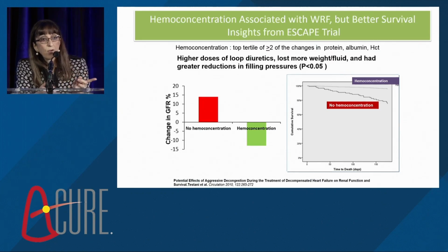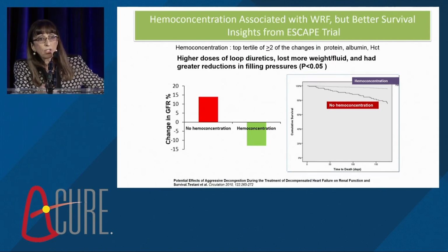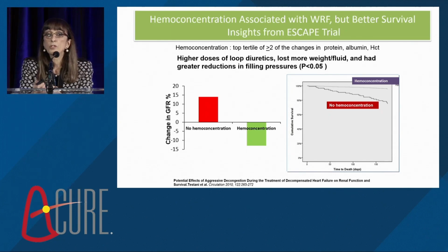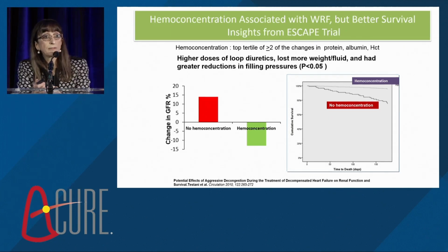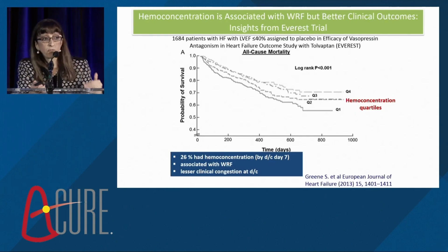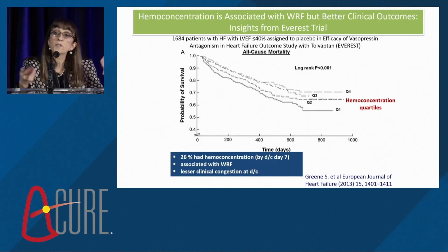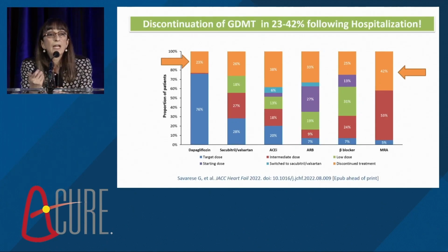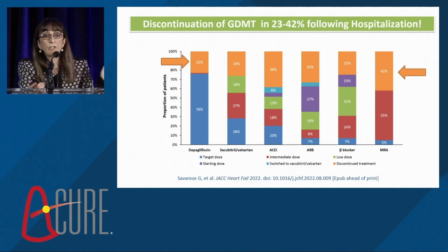And rise in creatinine, shown on the left side, which is called change in GFR, if accompanied with hemoconcentration, rise in hemoglobin, is associated with better outcomes. It may be a reflection of appropriate decongestion. Now we have these better markers, potentially hemoconcentration, as a surrogate of what's happening with the successful delta changes for decongestion. The problem, though, of what I told you is problematic because this is a very recent data by Savarese et al. Of what's happening in the real world.